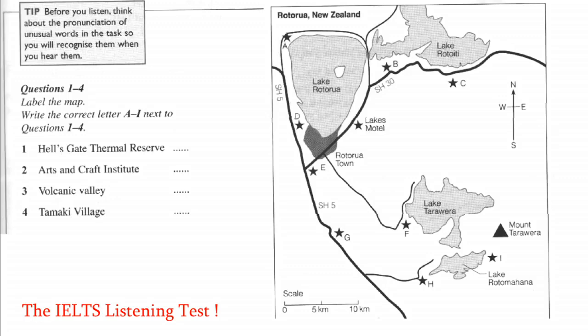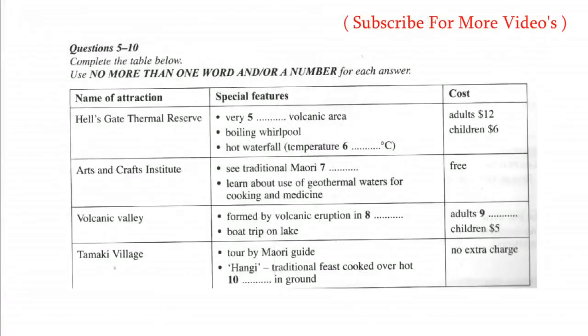Before you hear the rest of the talk, you have some time to look at questions 5 to 10. In the exam, you would have 25 seconds to look at the questions. Pause the recording for 25 seconds now. Now listen and answer questions 5 to 10.